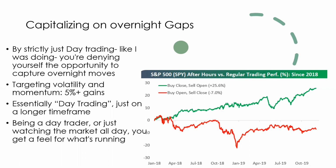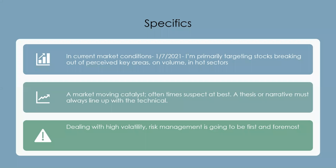Me being a day trader, or just anyone who's watching the market all day, you get a feel for what's running. Like I said, I'm looking for volatility. I know which stocks have been moving a lot, especially recently. You get a feel for what's going on with sectors, et cetera. So that's what we're targeting: hot sectors, things with volatility.